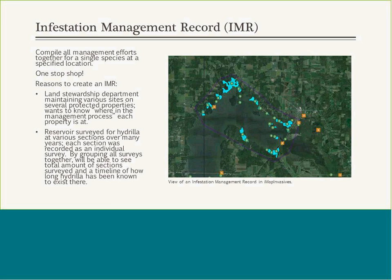So the last data type is going to be our infestation management record, and you're going to hear me refer to this as an IMR just because it's easier to say. So the IMR is going to allow you to compile all of your management efforts together for a single species at a specified location. So this really is your one-stop shop.